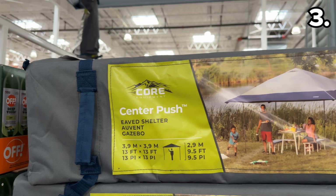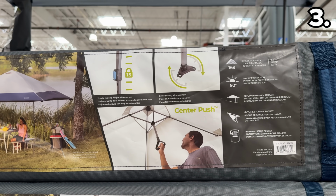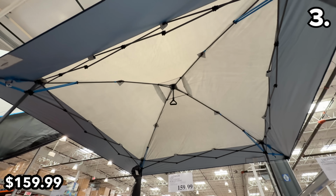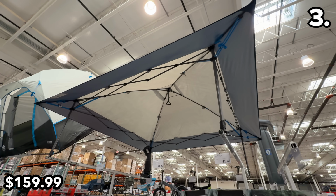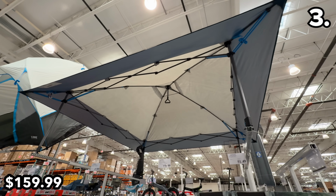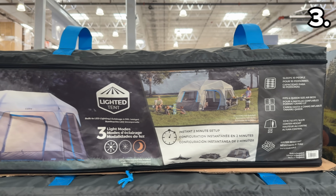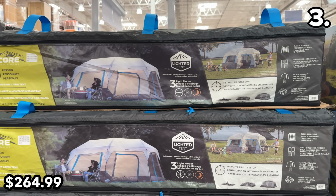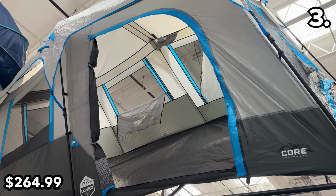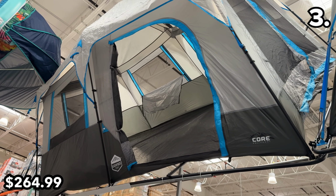If you enjoy outdoor entertaining, this large 13-foot by 13-foot canopy that's back at $160 has a center push handle for quick assembly, and it can be used for a picnic or for tailgating later down the line. On the more expensive side, but massive in size, this 10-person tent at $265 includes integrated LED lighting and can fit up to 4 queen-size air beds to give you an idea of how substantial this is.